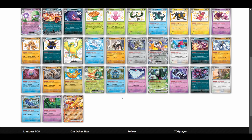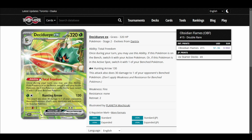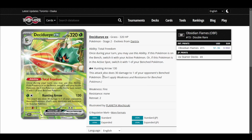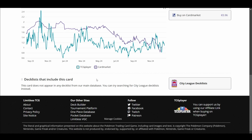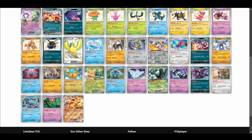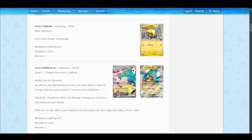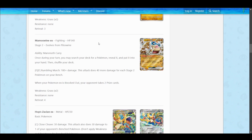If you're looking for another Pokemon like Meowscarada, there was Decidueye EX as well. That's very similar, but better. Yeah, that ability is better, though it's not a very good card. It's probably arguably a better attacker. It's a weird card, but regardless, you have Klinklang and you have Luxray, and then obviously you could just play other Stage 2s that are actually good, like Pidgeot EX or whatever. Mamoswine EX is a fun card, probably a bit of a meme deck, but definitely a little bit fun.